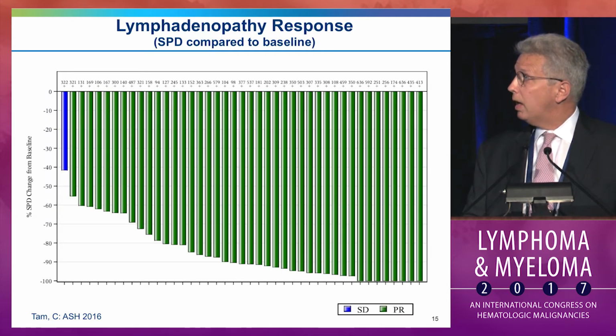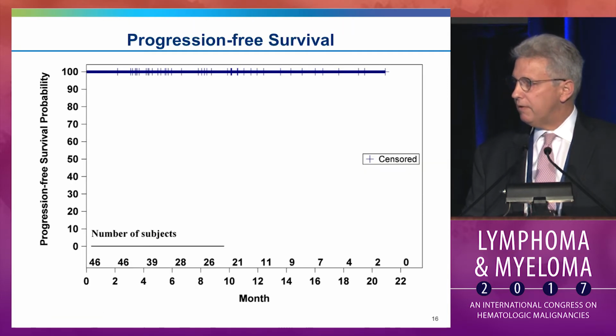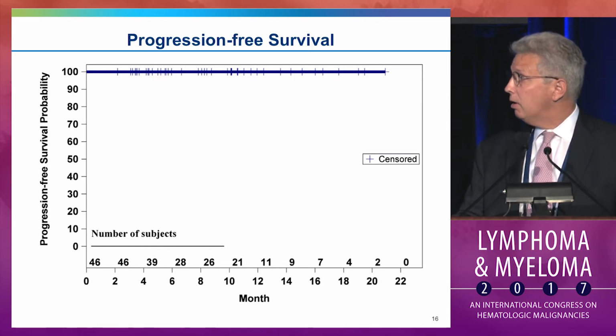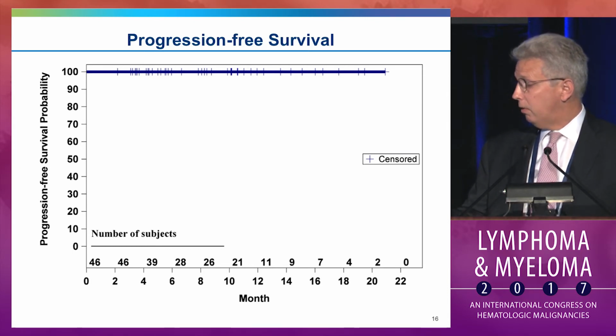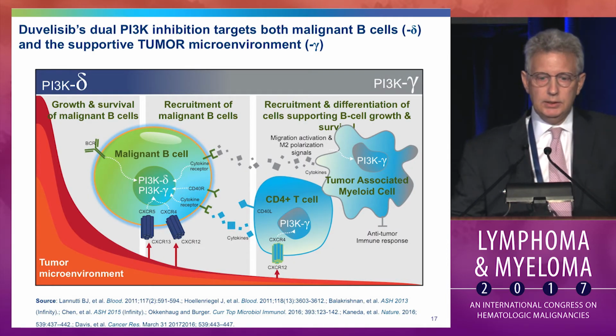This is the waterfall plot of the lymphadenopathy. Again, excellent response in lymphadenopathy. This is the progression-free survival. Again, just a straight line with relatively short follow-up. So I'm going to change gears and talk a little about PI3 kinase inhibitors.